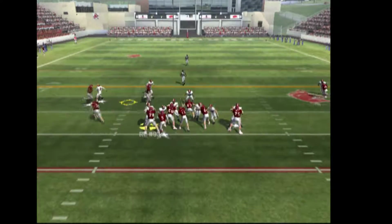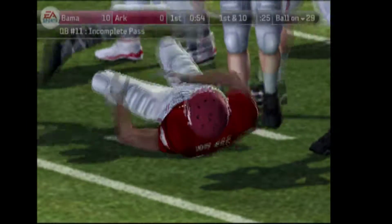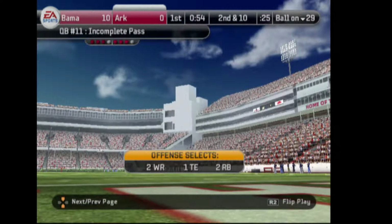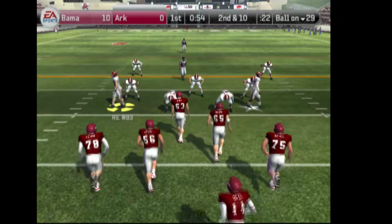He looks to throw on first down. It's deflected. There's an athletic play by the linebacker. Listen up, my friend. Nowadays, linebackers need to be able to do more than just stop the run. They got to be able to fly all around the field and play the pass, too.